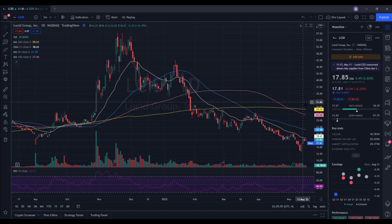Now, when we take a look at our chart, which is the daily chart, you can see the RSI down below is at 45.55. And then when we take a look at our moving averages here on the chart, we are below the 200-day, the 100-day, the 50-day, and we are below the 21-day EMA. So it's clear to see that Lucid is in a bear market, trading below all of our major moving averages.